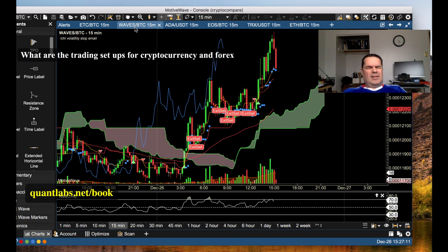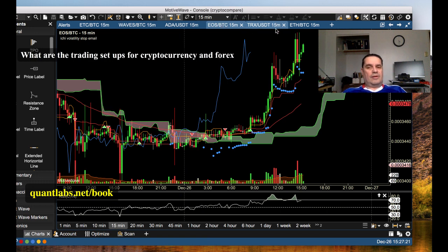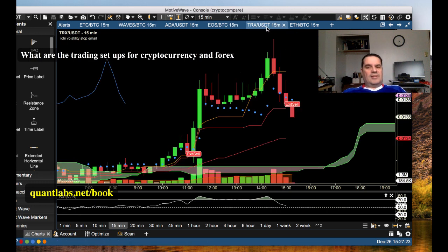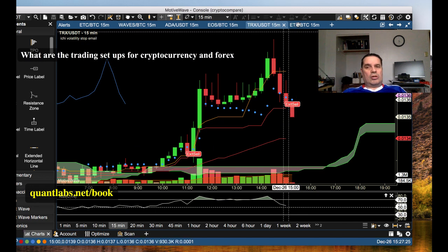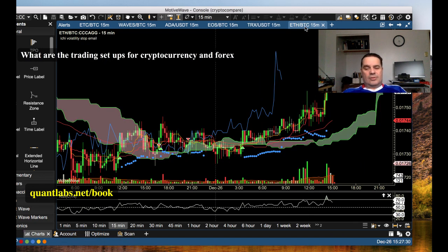We have Waves, BTC, that looks like it's going to move up again. ADA against Ethereum, that has come off, but according to the Ichi, it's going to continue to move up. EOS, BTC looks like it's going to continue to move up. Tron against USDT, not as strong, more signals. Ethereum against Bitcoin, not as strong either, but we'll keep an eye on that. Let's go over to the forex now.